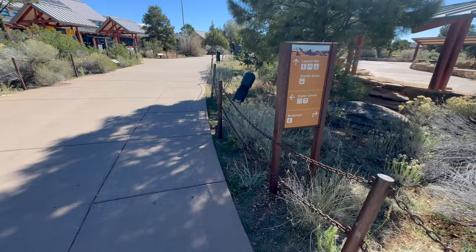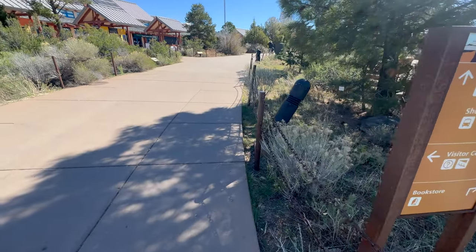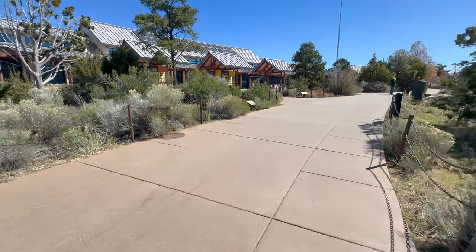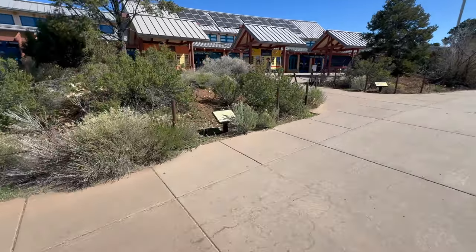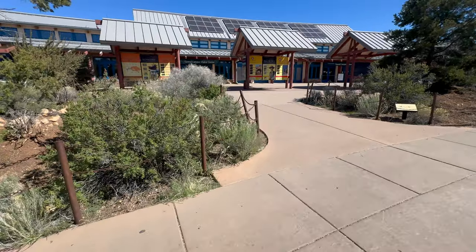All right, you come out of the restrooms. If you continue going straight, you're going to get to the Canyon Rim and your shuttle buses. We'll talk about that a little bit later. Over here is the visitor center. Today is April 17th. May 5th is when it opens 7 days a week. Again, right now, just 5 days a week, closed Tuesday and Wednesday.